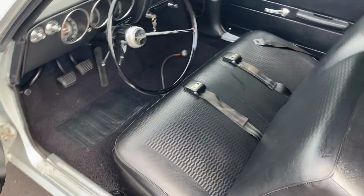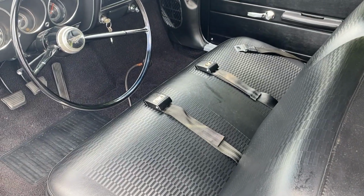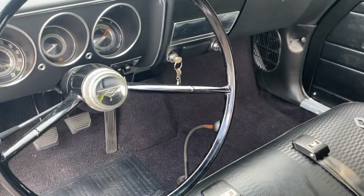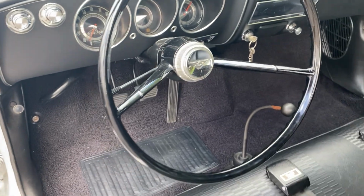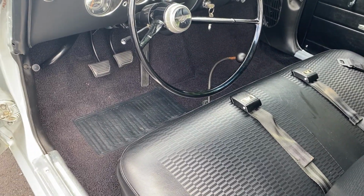The interior was completely reupholstered with the correct 1965 500 material from Clark's Corvair parts, reproduction. Exact reproduction of the original. Beautifully restored steering wheel, radio delete vehicle. This car has 51,000 original miles on it, and we have a Massachusetts title to back that up.